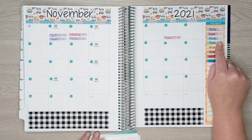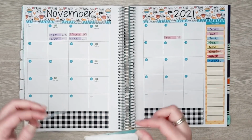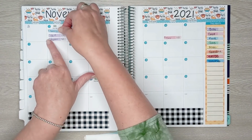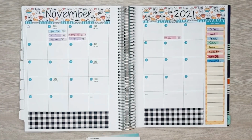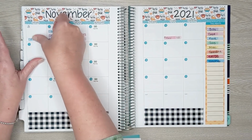Okay, over to food. So lately I've been doing cash envelopes, but I went over the cash envelope amount this week. So we'll talk about that when we get to the spreadsheet. We ended up spending $195 at Sam's Club, and we ended up spending $53 at Fairway.